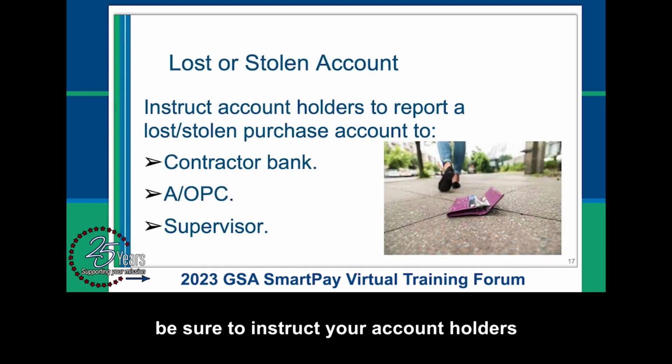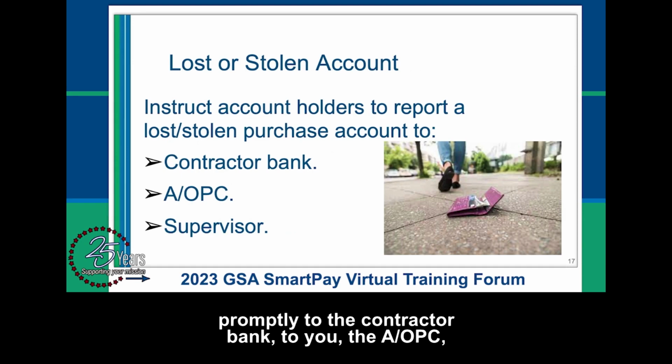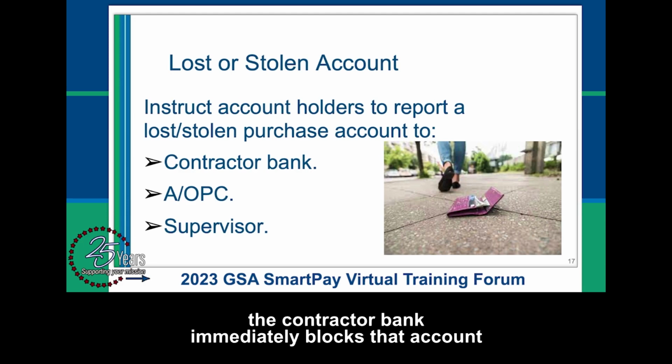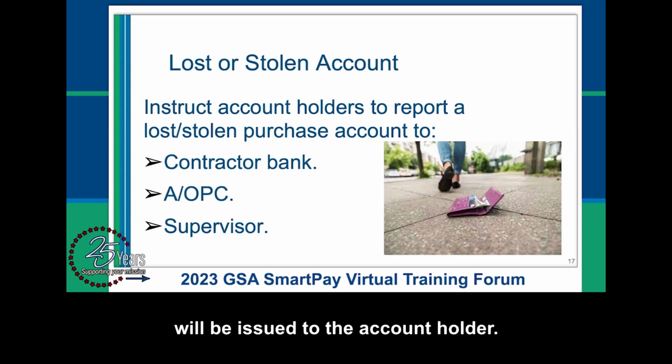As a program coordinator, be sure to instruct your account holders to report a lost or stolen purchase account promptly to the contractor bank, to you, the AOPC, and to their supervisor. Once an account has been reported as lost or stolen, the contractor bank immediately blocks that account from further usage, and a new account number will be issued to the account holder.